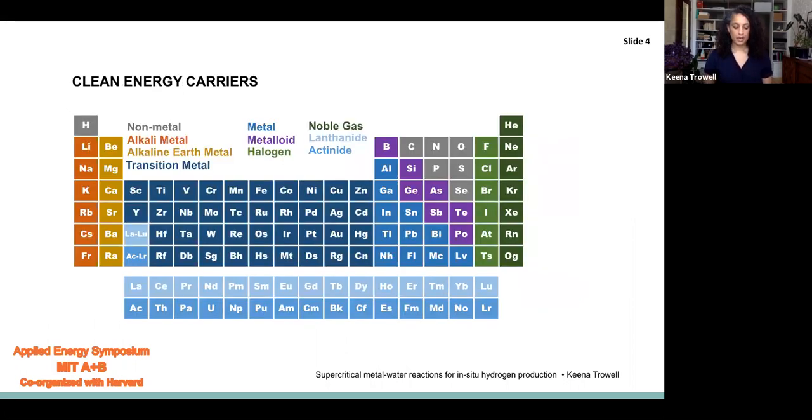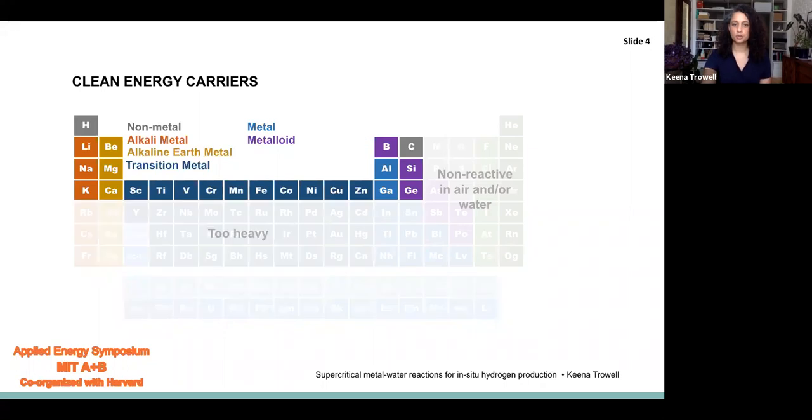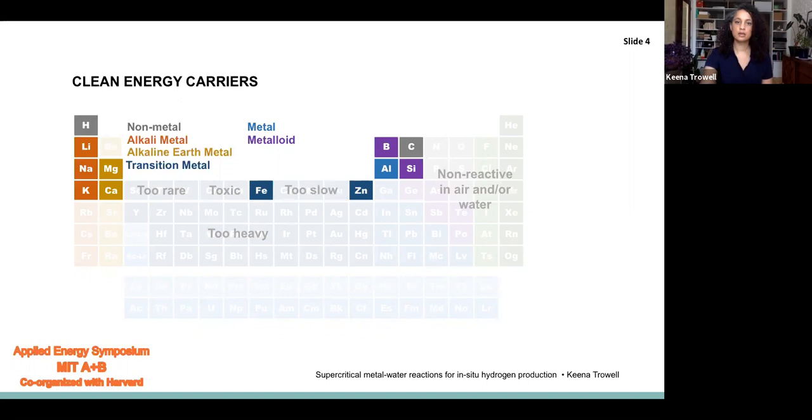So this is what we have to choose from as an energy carrier. And there's a lot of elements here, but they're not all well suited for this purpose. So for example, these ones won't react with air or with water. These ones are too heavy. These ones are rare, which means that that fuel would then be expensive. These ones are toxic or will form toxic oxides. These ones are too slow, and these ones are too fast, and so they could be dangerous.